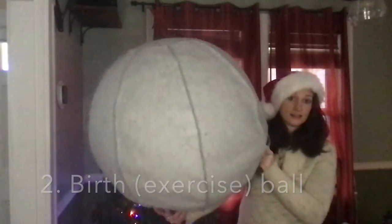Birth balls are amazing for honestly all stages of pregnancy, birth, and after birth. When you're pregnant, it's really great to use as a chair. So that's personally what I use in my office. It allows you to sit and keep your pelvis and your back balanced and keep you in a much better posture. It doesn't really allow you to slouch. So it's actually putting you in a better posture and preparing you for a much easier and better birth.